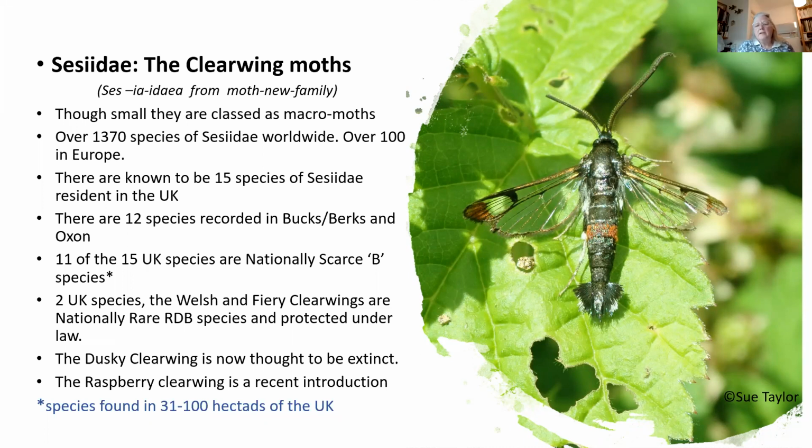But we in the UK have only 15 species resident at the moment. More may come, of course. But in this area, this region, Berkshire and Oxfordshire, we do have 12 species. So relatively speaking, we are quite a hotspot for them.